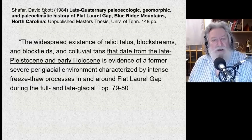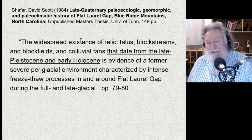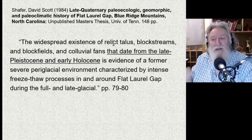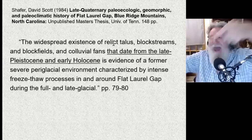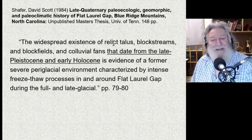So one of the studies I read was by David Scott Schaefer. This was from his unpublished master's thesis at the University of Tennessee, published in 1984, Late Quaternary, Paleoecologic, Geomorphic, and Paleoclimatic History of Flat Laurel Gap, Blue Ridge Mountains, North Carolina. And he says that the widespread existence of relict, meaning that it's a relic of the past, relict talus, block streams, and block fields, and colluvial fans that date from the late Pleistocene and early Holocene, so we're talking right there in that transition, that's pinpointing us right back to the Younger Dryas era, right, is evidence of a former severe paraglacial environment characterized by intense freeze-thaw processes in and around Flat Laurel Gap during the full and late glacial.